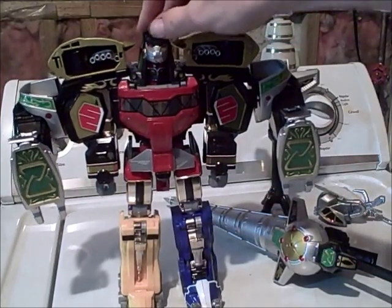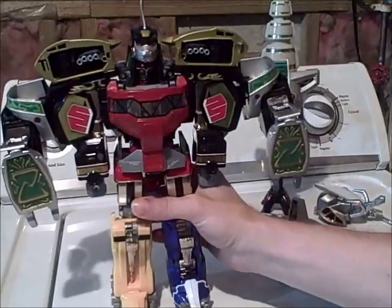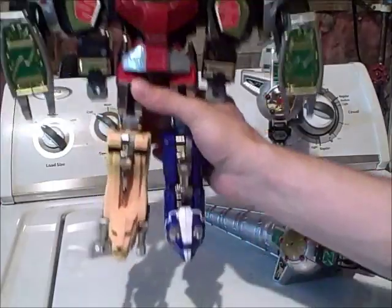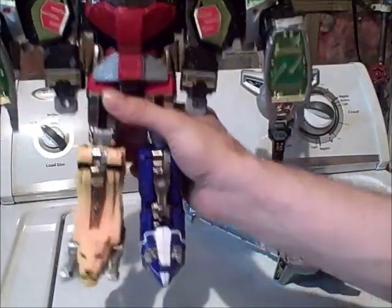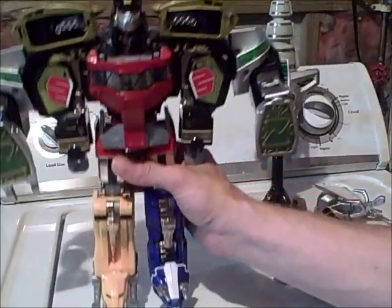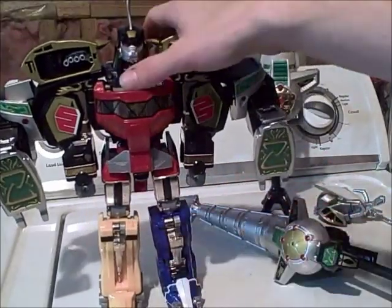And it's awesome. Now, this thing, I mean, the Megazord already weighed a bit. Added with this Dragonzord, because this is pretty much all die cast, with the exception of the front part of the chest piece. I mean, this thing weighs a few pounds. It's got a lot of heft. So it's really top heavy.